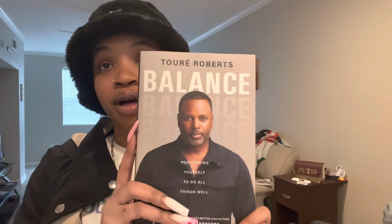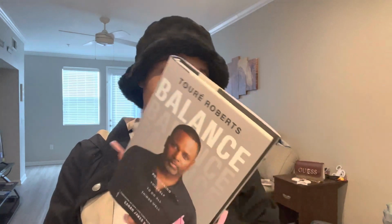Okay, y'all. So, this is the book by Ture Roberts, and it's called Balance, Positioning Yourself to Do All Things Well. And yeah, it was recommended by his wife. So, yeah, I'm definitely excited to get started reading this book, and I can't wait to tell you guys about it.